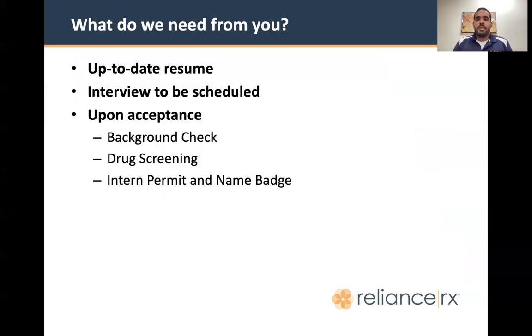So what would we need for folks that are interested? Pretty straightforward. We would just need you to send an up-to-date resume. Once we review the applicants and the resumes, we will just schedule an interview as part of the standard process there. And then with our HR team, just when you're onboarding, they would need your information to do a background check, drug screening, and then standard intern permit and name badge will be needed for you to get started. So that's just a general overview of the site, expectations, what to expect.